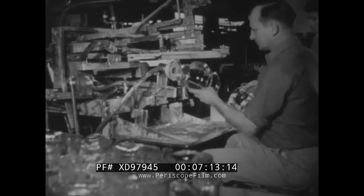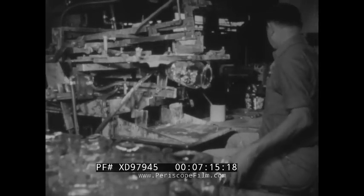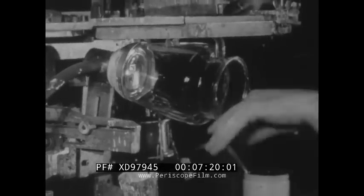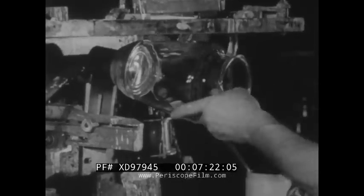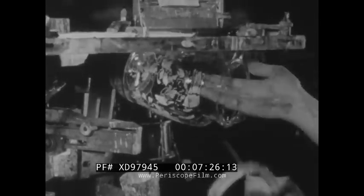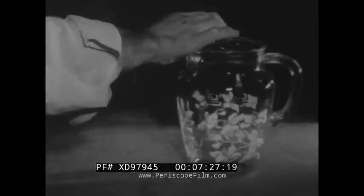Now here's something, a silk screen process for applying trim. Decorative designs of all kinds. Painting by hand, he could trim perhaps one pitcher a day, but not as well. Another trip to the oven will dry the finish, which will then be almost as durable as the glass itself.